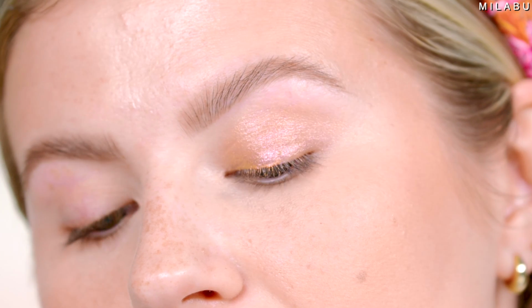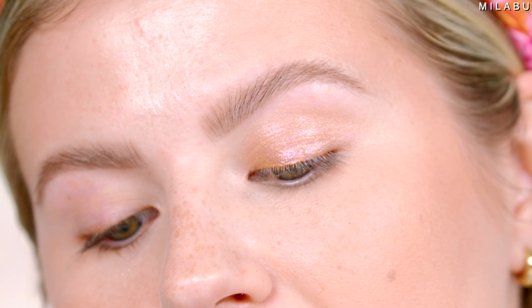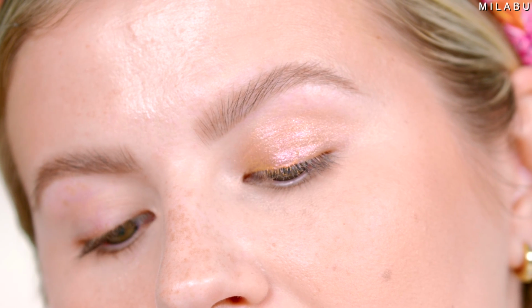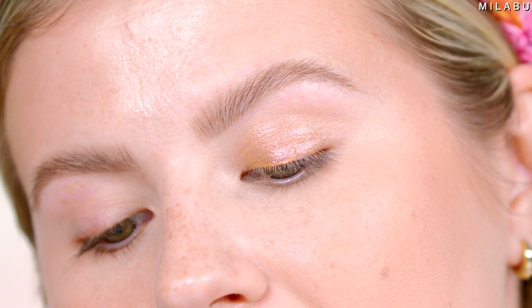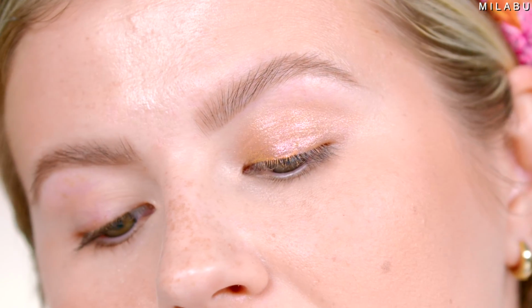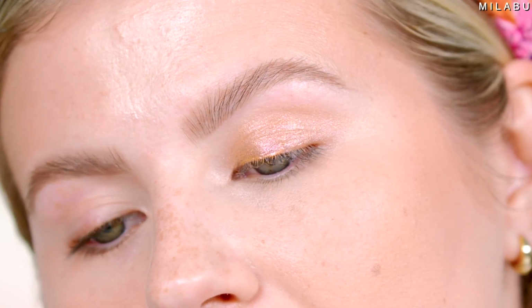The only thing I will say about some of the formulas like the mattes and even the foils, you do have to work quick with them because they do set, which is good because they're waterproof, and they last all day long, but they can get a little bit patchy. So I do like them, but you do have to kind of work for them in a way. But they're still flawless, they're beautiful, and there's so many shades and finishes to choose from.